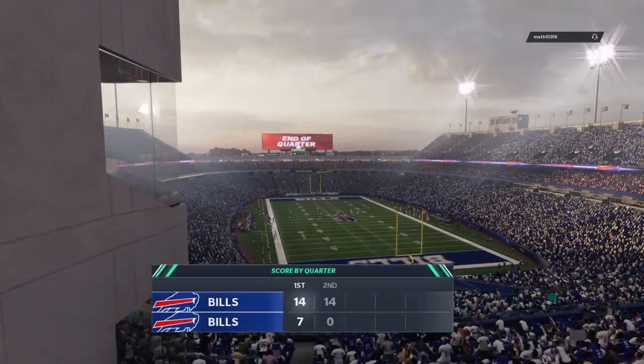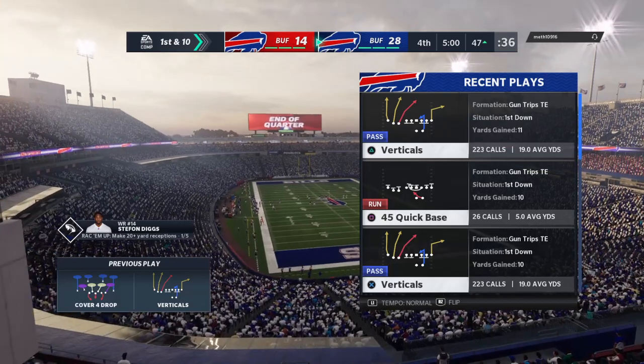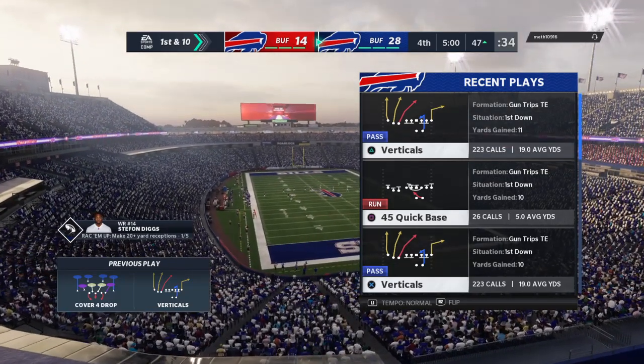And that is going to do it for this third quarter of action. We'll return with more after this. You're watching the NFL on EA Sports.